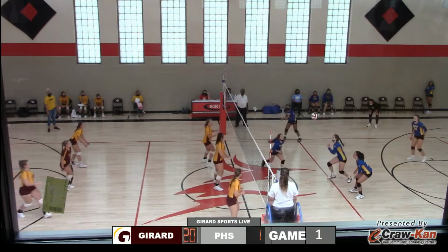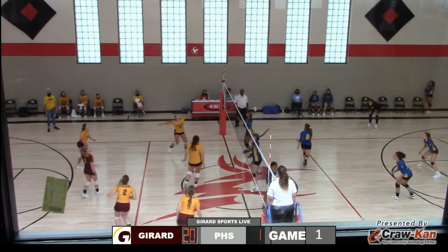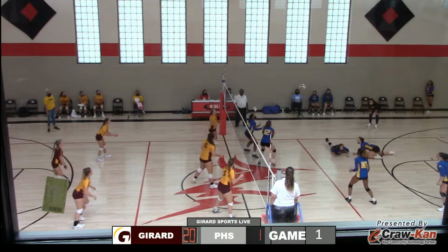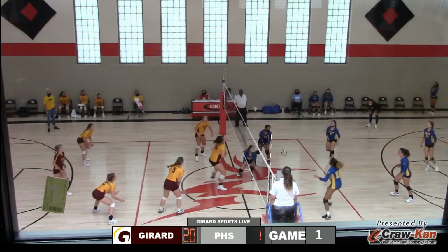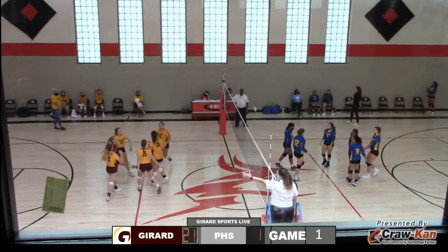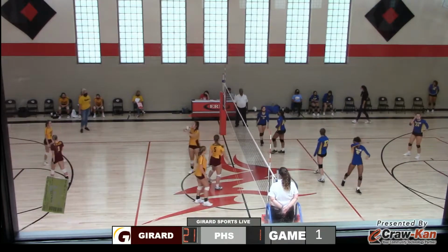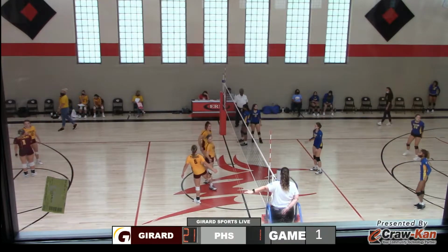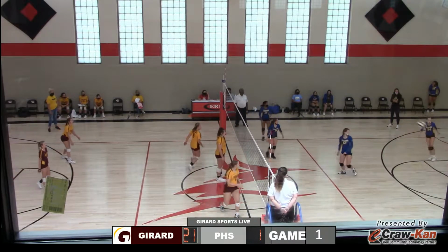Pouch with another great serve. Short one. They'll tip it across. Pouch over to Sinnott. And nicely done. Colin stuffs him. 21-1. Trojans up 20 here over Parsons in the first.